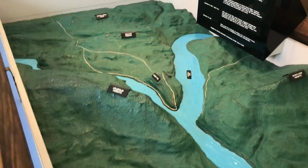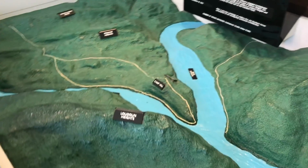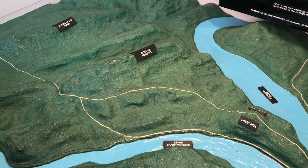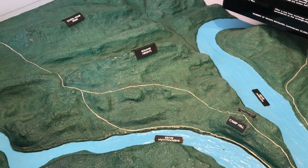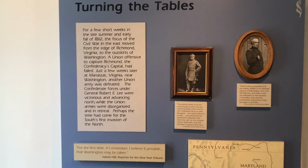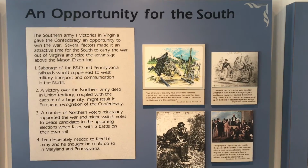This is a topographical map. Maryland Heights to the right, Loudon Heights in front of me, Camp Hill, top of Harper's Ferry, and then Bolivar Heights beyond the city, all the high ground. Turning the tables. An opportunity for the South.